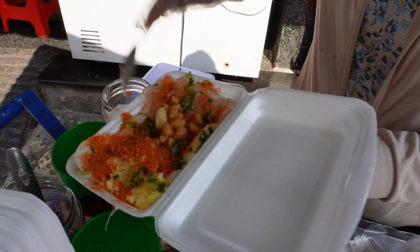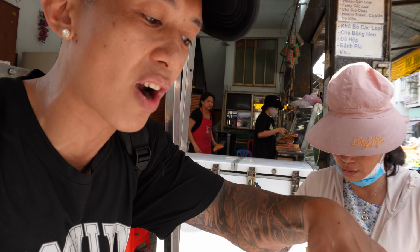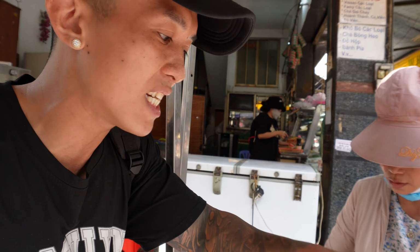So she's been selling here for 18 years. She's not from Huế, even though this is where everything is from. She's from Đà Nẵng. Amazing. And she makes everything at home and she brings it out to her cart.